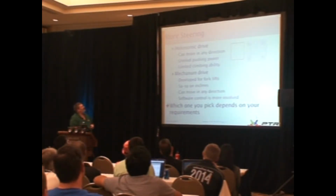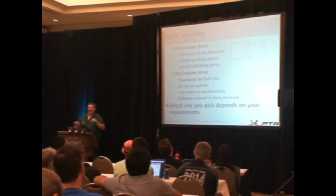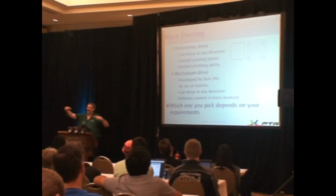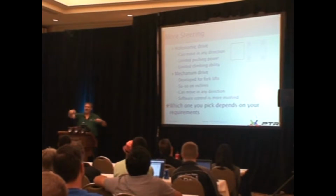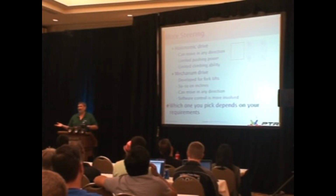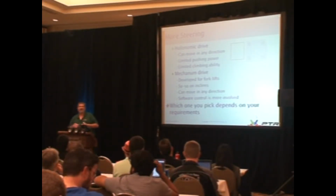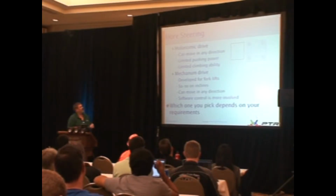But one of the really cool ones is Mecanum. Mecanum was originally developed for forklifts by a Swedish company, and the wheels have rollers that are opposed at 45-degree angles to each other. So if you turn these two wheels, it slides sideways. So you can actually strafe along the wall with these things. They're really great. The Navy uses them on ships because you can get into very tight places and then slide completely sideways with a forklift. So it's really kind of a cool thing.